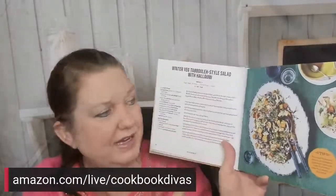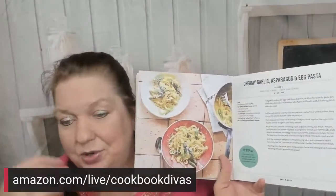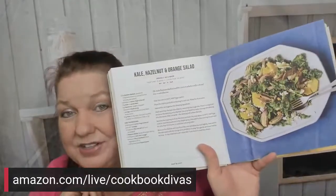I love the Mediterranean aspects of this book. Creamy garlic, asparagus, and egg pasta. These pasta pictures are torturing me, you guys. Oh my gosh. Okay. Courgette and pine nut pasta. Good way to use up all that zucchini. Kale, hazelnut, and orange salad.